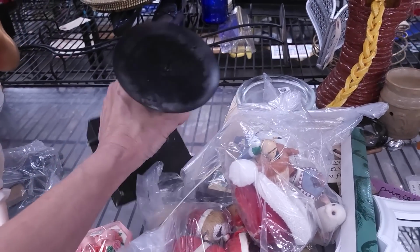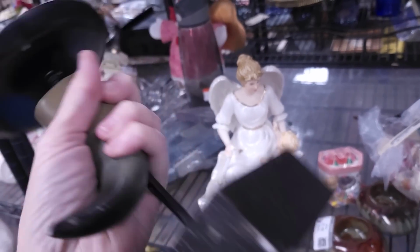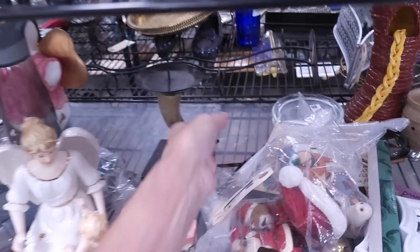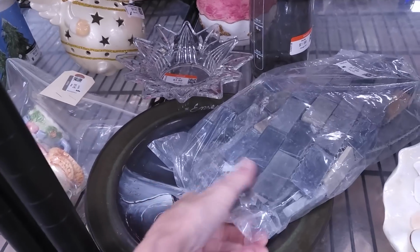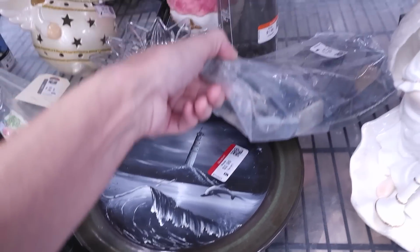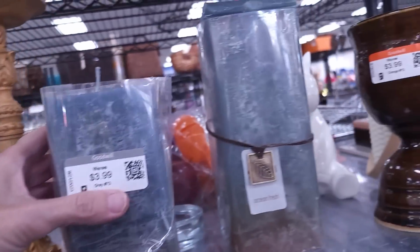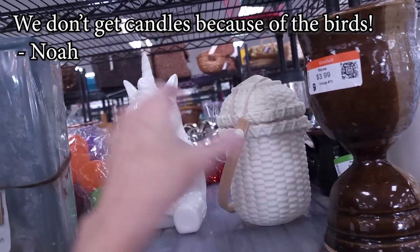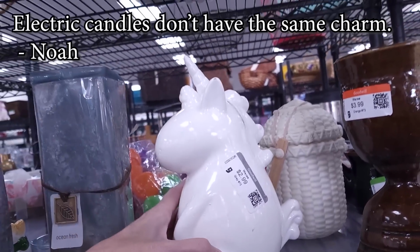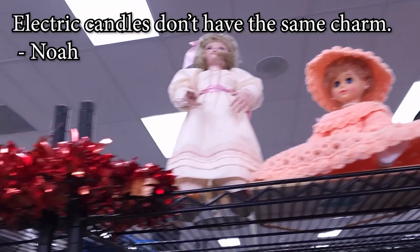Is this real horn? Let's see. That is a real horn used on that. Came from Big Lots for $5.99. Maybe it's not real horn. It's a good copy though. Got a painted plate under there, 2006. Boy, lots of candles. I guess we're going into candle season, so why wouldn't there be? Unicorn bank. Oh, look at her little crocheted dress.